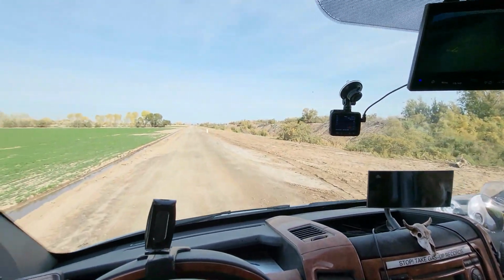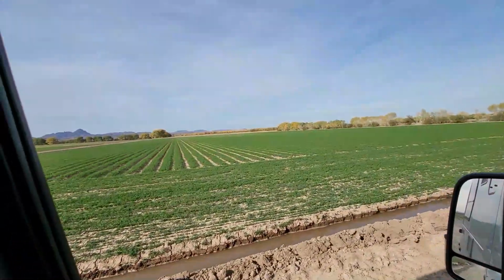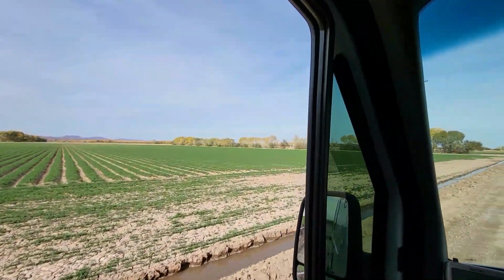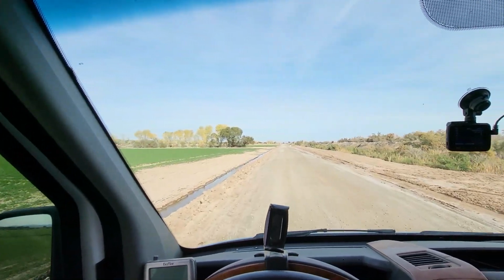This is a huge area. We're on a 3-mile loop trail around this area, and there's huge inlets, fields, all kinds of critters out here.